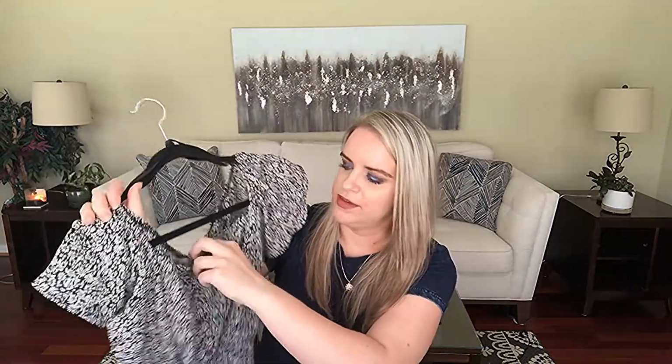The next thing that I got was this shirt. In my last haul, which will be linked, you should check that out, I showed these shorts from Maurice's and I was on the fence. I didn't know if I was going to keep them or not. I did end up keeping them because I think these shorts paired with this shirt is a really cute outfit. I've already worn it as an outfit. Also, there are buttons in the front and they're faux buttons. I think this is a really cute pattern, and it's not like I own anything like this. So I really like this shirt as well. That's the next thing that I got from TJ Maxx.